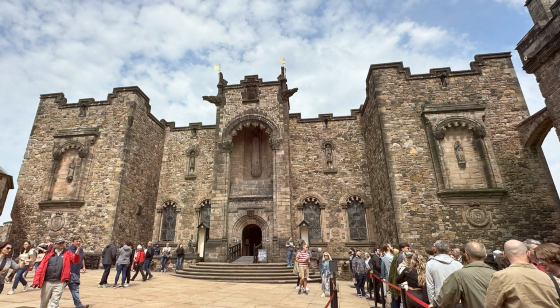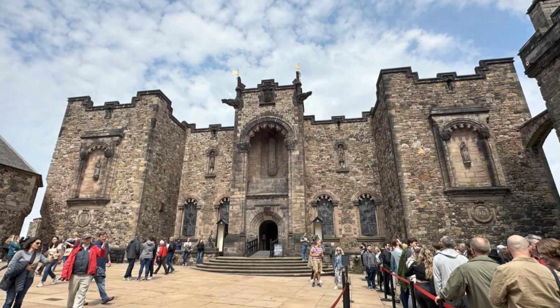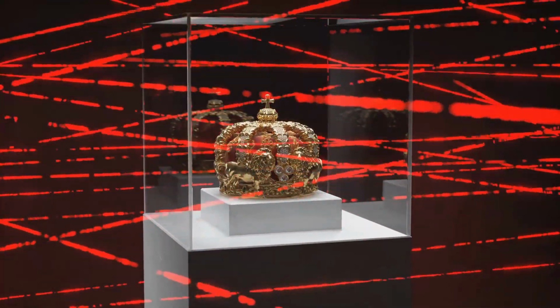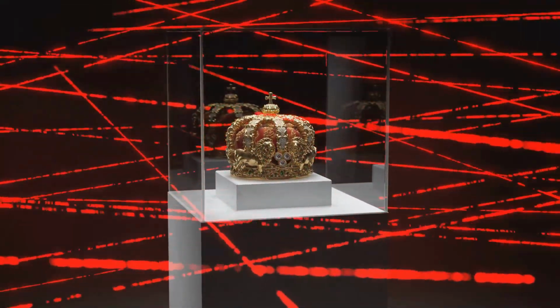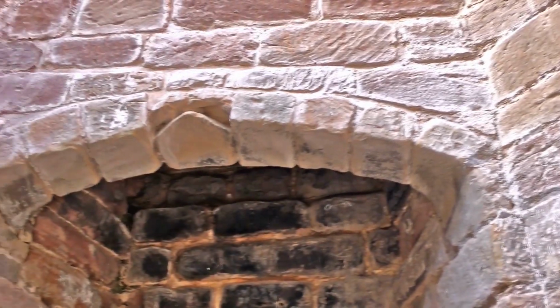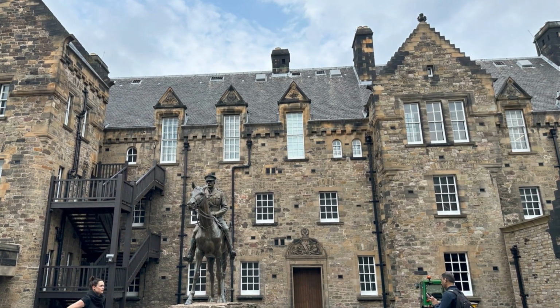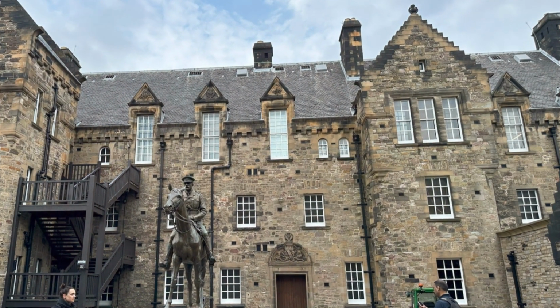Once inside the castle walls, we're greeted by a treasure trove of history. The Scottish crown jewels, symbols of Scottish monarchy, shimmer under protective glass. We wander through the castle's ancient chambers, each one whispering tales of the past. In the royal palace, we can almost hear the echoes of royal banquets and courtly intrigues.